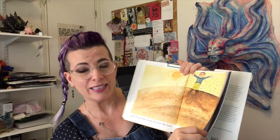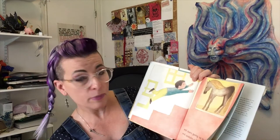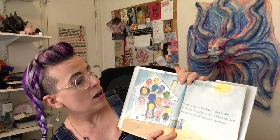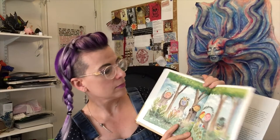And I'll sprinkle seeds all over the land. I'll make a white door with a little pink doorknob. And a song about the doorknob goes, a doorknob, a doorknob, a dear little doorknob, a deer knob, a deer knob, a door little deer knob. And stairs going up to another floor. And upstairs, a horse is in the bedroom, of course. I'll make a house the kind I dream about, not the kind I see. It's a house like a rainbow, and my friends all live with me there. And someday will be grass and trees. And I'd make an ocean.